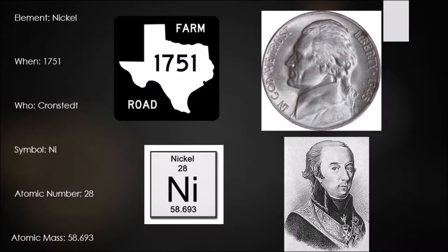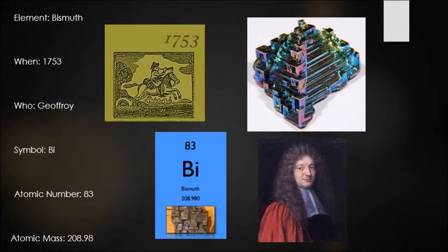Its symbol is Ni. Atomic number is 28, and atomic mass is 58.693. The next element discovered was bismuth. It was discovered in 1753 by Geoffrey. Its symbol is Bi, atomic number is 83, and atomic mass is 208.98. Next, hydrogen was discovered in 1766 by Cavendish.